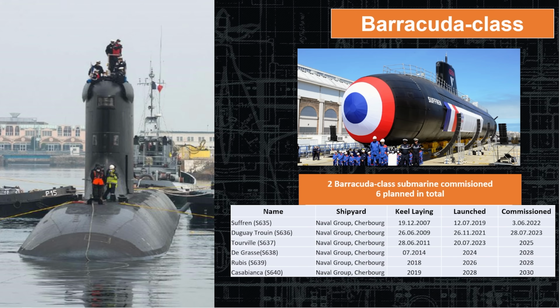But we do know that Australia, who was buying the conventionally powered short-fin Barracuda based on this design, canceled their contract essentially with Naval Group a few years ago and went with the United States and the United Kingdom to build a nuclear-powered Virginia style of submarine. It's a different class entirely, but it's based loosely on the Virginia class. Going to be built in the UK, by the way. Anyway, so back to the Suffren-class here.